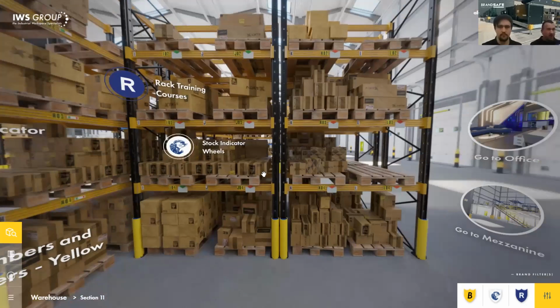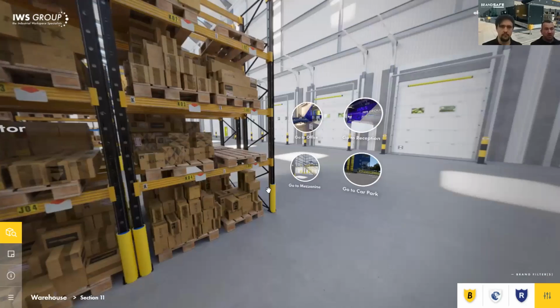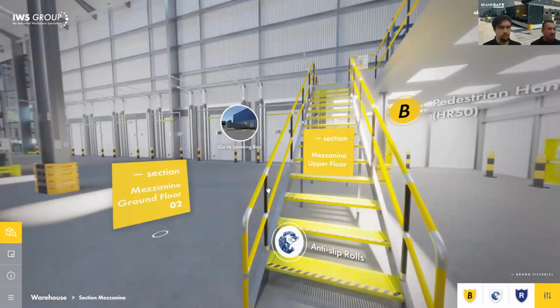You might have spotted a mezzanine area earlier on our tour. So our impact protection products are not just limited to the ground level. So we'll head over to the mezzanine area now and take a quick look.